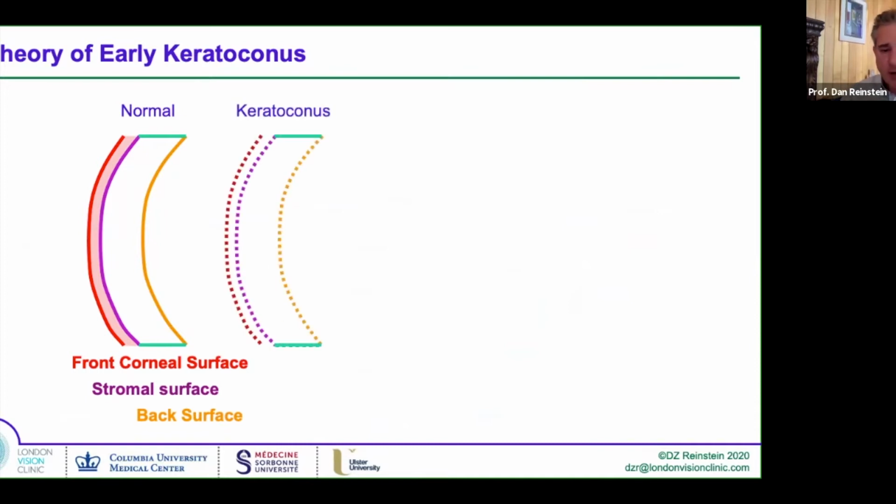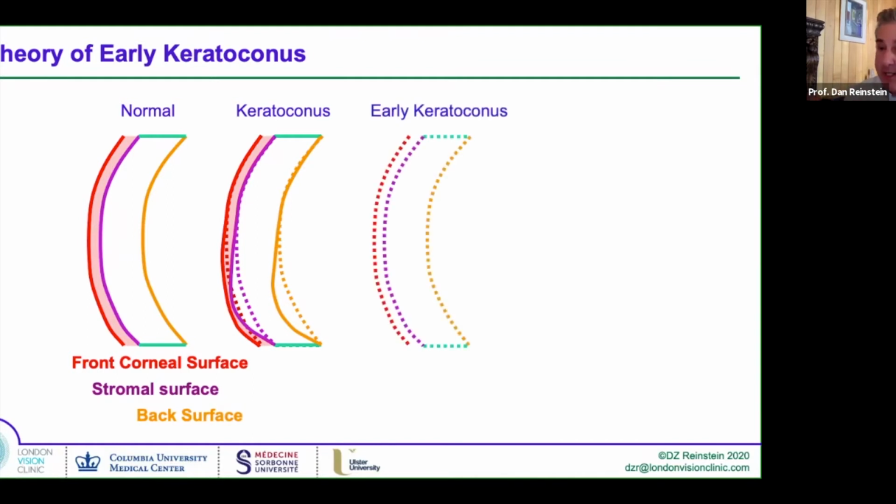In the case of keratoconus, where the front and back surfaces are bulging, what we know is that the epithelium compensates for that bulge. And so you get thinning of the epithelium over the cone, and you get a relative thickening around that zone, which makes it look a bit like a donut shape. And that's what we normally see.